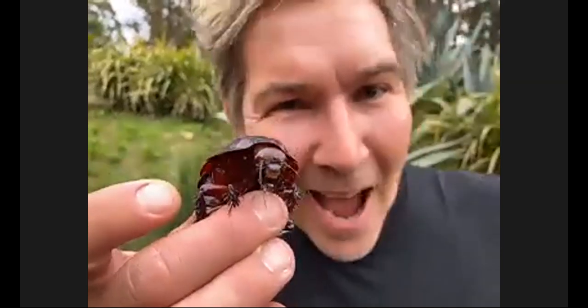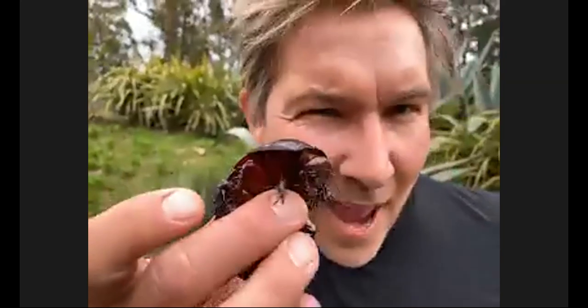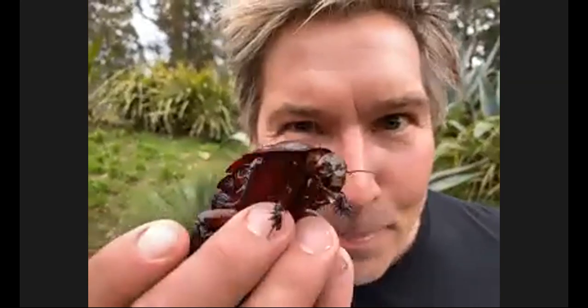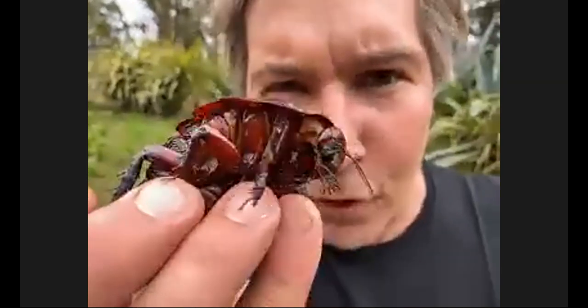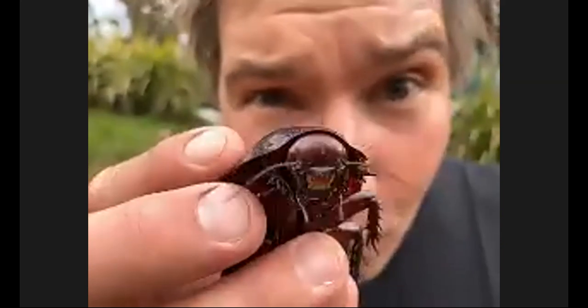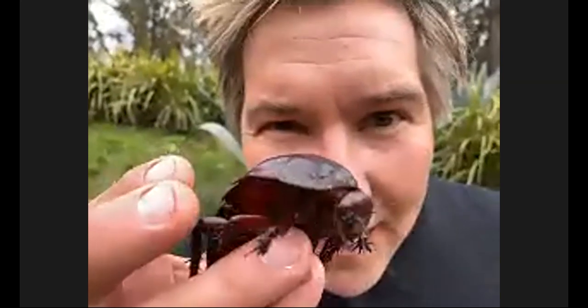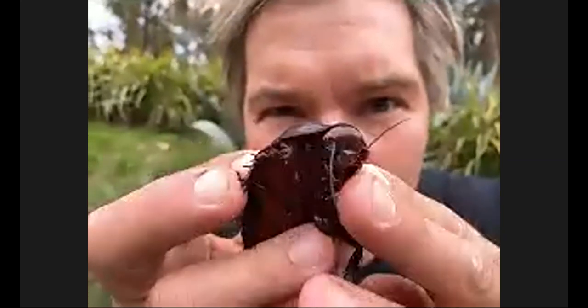Now, cockroaches, unlike you and I, they don't have their skeleton on the inside. Of course, they're an insect. They have their skeleton on the outside of their body, an exoskeleton. You've heard this. They have vestigial eyes. Their eyes don't work so well. They can't focus. They can see lightness and darkness, but they use their antennae to feel around their subterranean world.